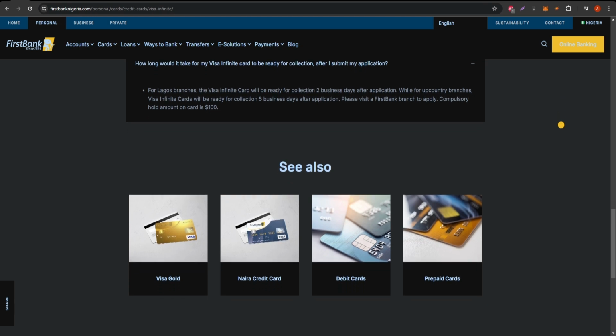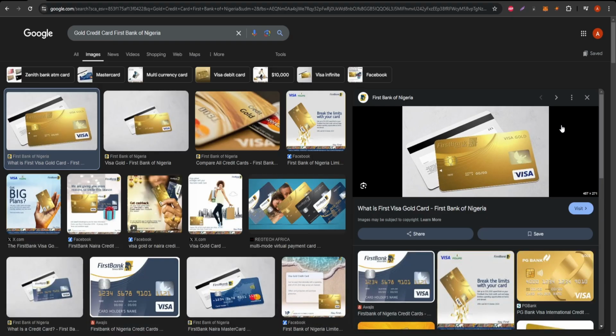That's the overview of the Dollar Credit Card, a product with specific strengths and some areas where it may fall short.